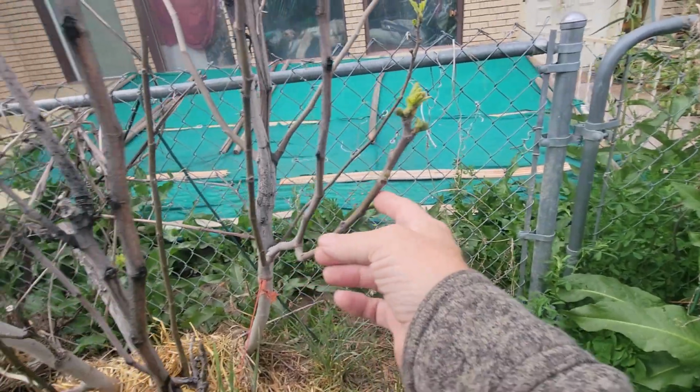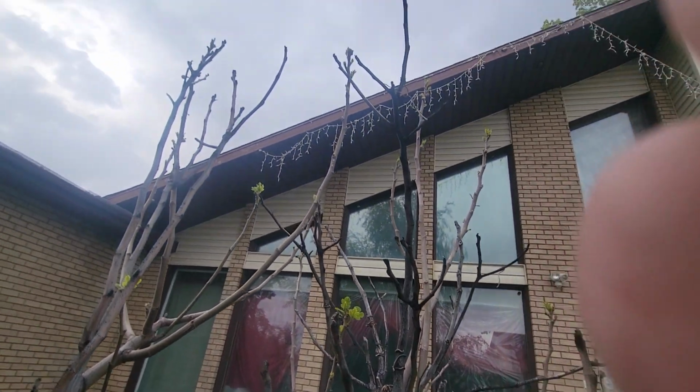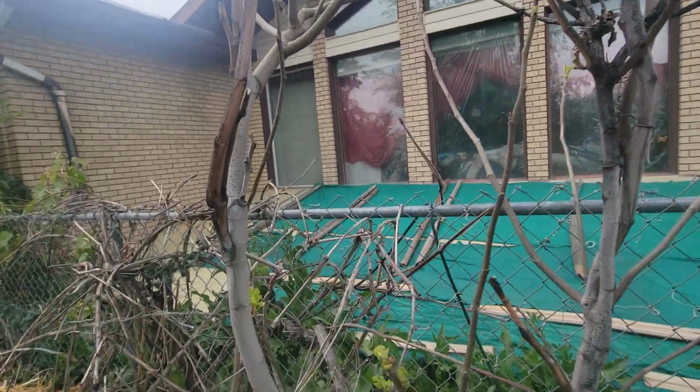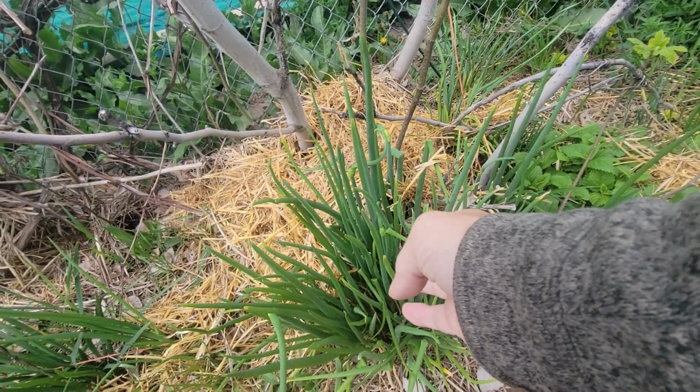And we got this hardy Chicago fig that produces delicious figs every year. It's even about seven years old. They're already starting to come out on it. Look at the baby ones. Baby figs. Isn't that fun? And we got carpets, it's only the beginning of May.